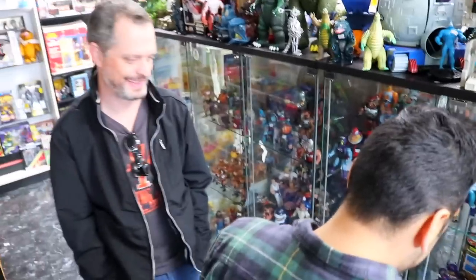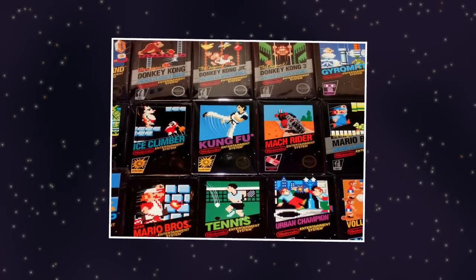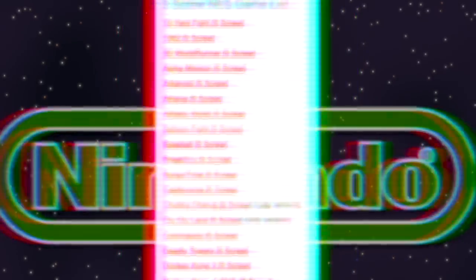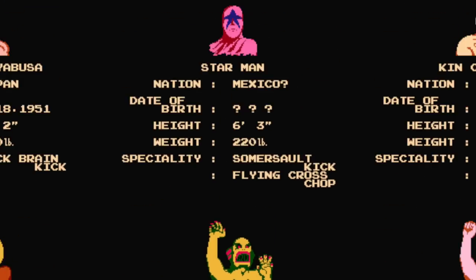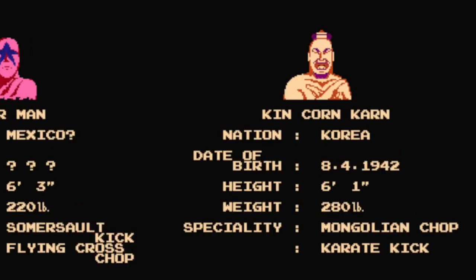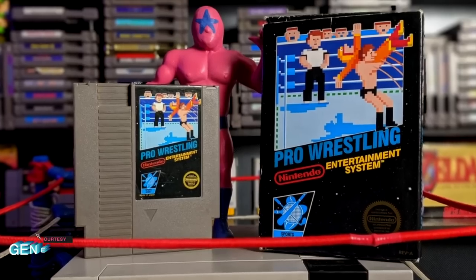Look in the case, and there weren't a whole lot of Nintendo games there, but lately I've been really into the oldest Nintendo stuff and the five screw games. I believe there's 96, it might be 94, there's 90 something of them, but there are only so many that were ever five screw. Pro Wrestling, Amazon, Starman, King Slender, that other guy, and the other guy. And Pro Wrestling is one of them.